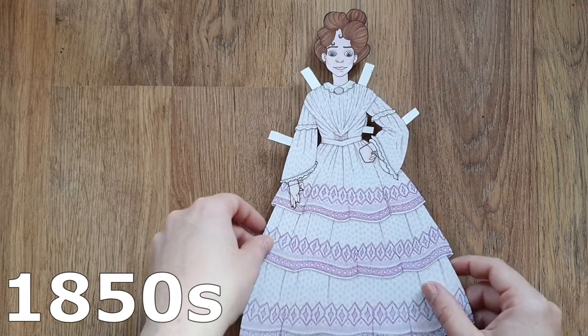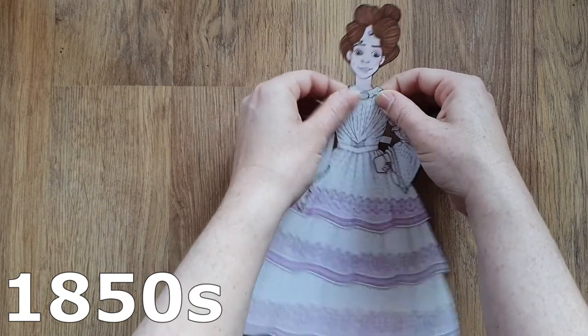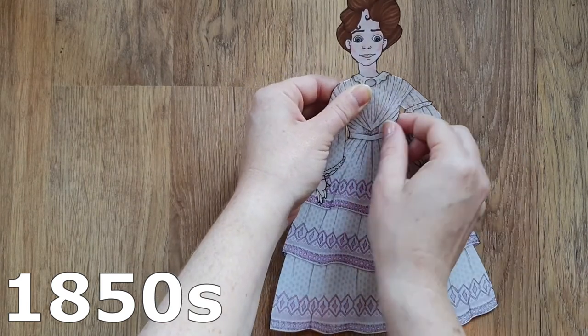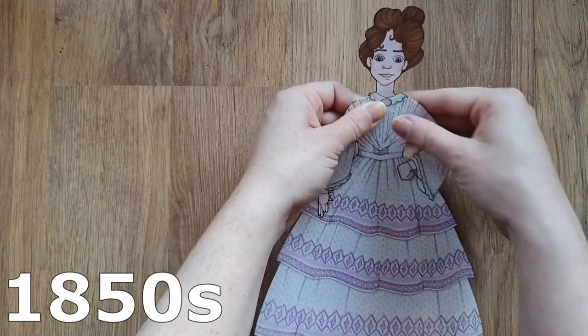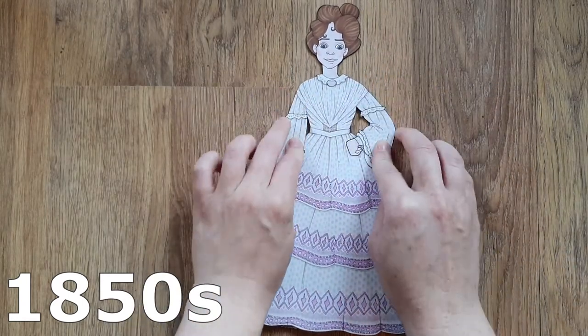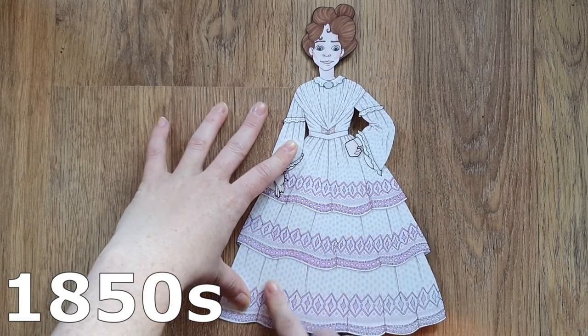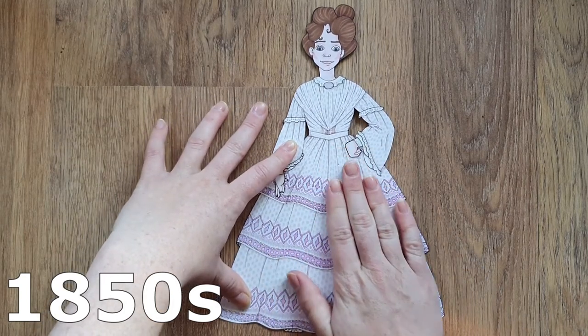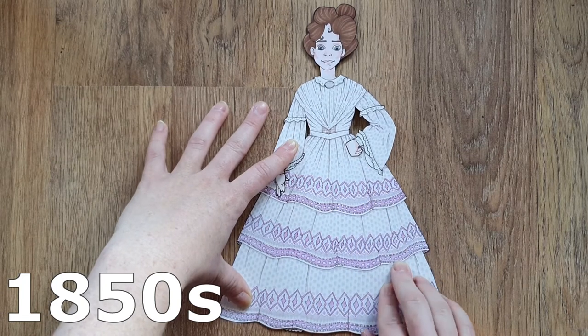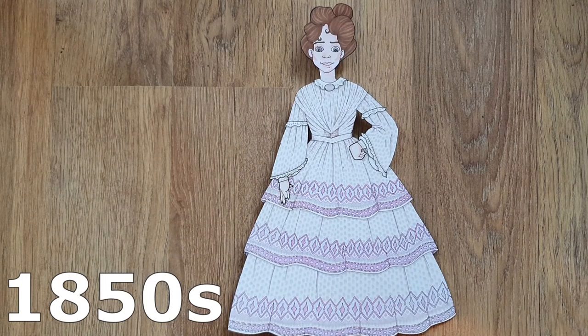So in the 1850s, the dresses were quite full, the sleeves were quite full. This style here is called a pagoda sleeve. This look of tiered dresses was quite popular. And this is a dress that you might call a day dress, be more typically worn at home.